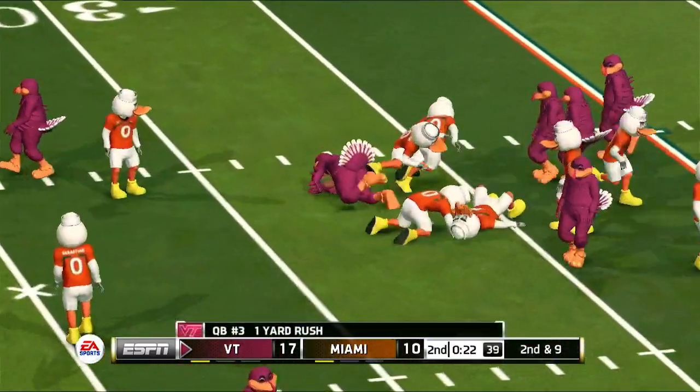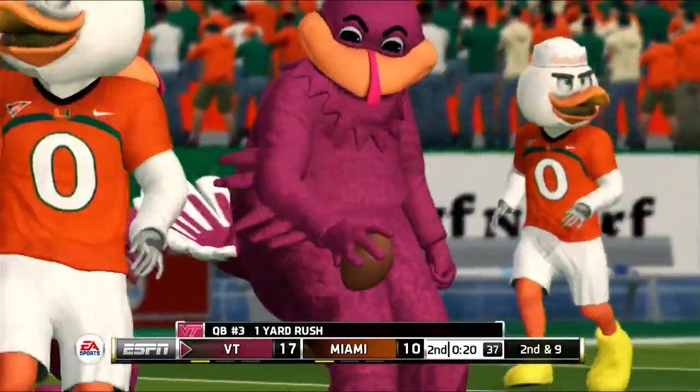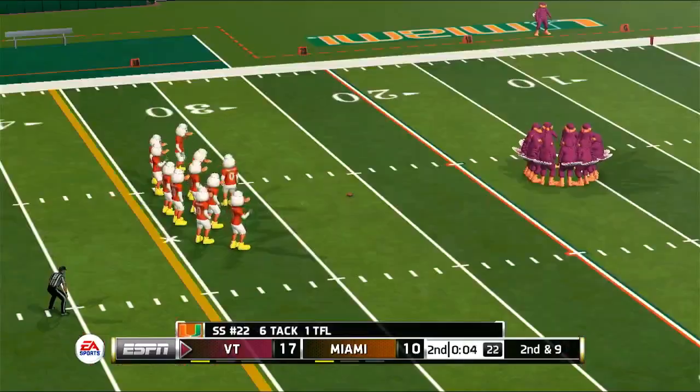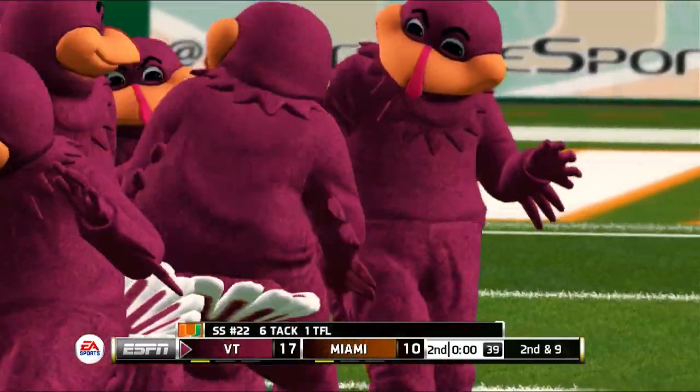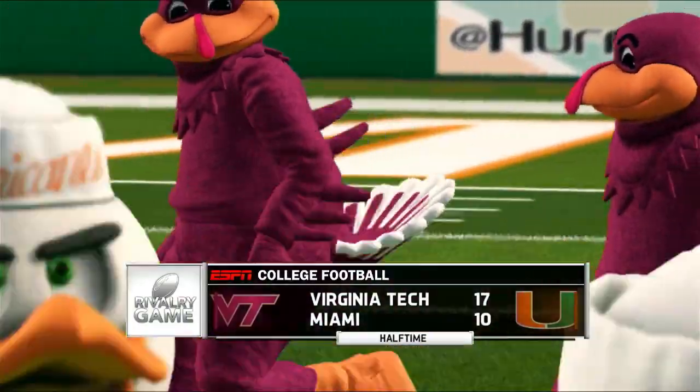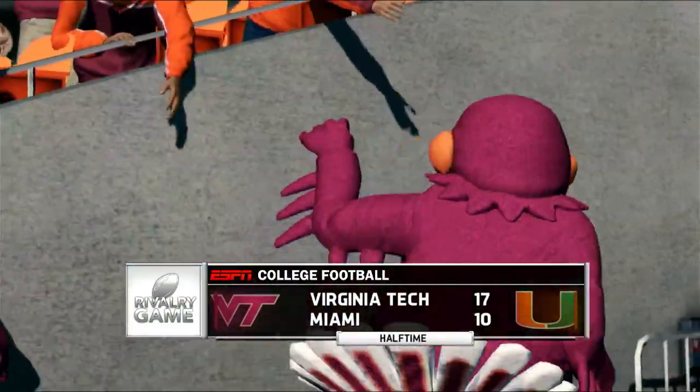And down he goes at the 26. From their own 26-yard line. Second down. We've played a half of football here. Virginia Tech's lead is a touchdown.